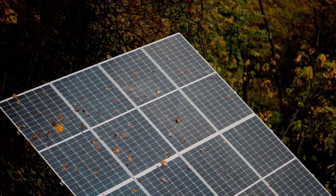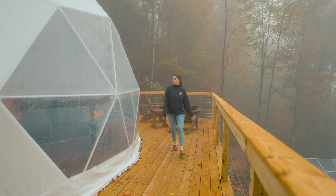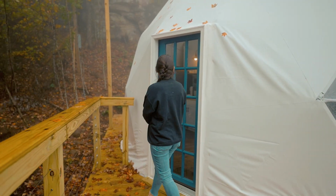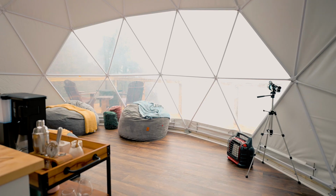Now also, there is a solar panel down there that you might notice, because this is off-grid, which is really cool. So we'll continue along with the deck. We'll go back. You got the full view of this dome, and then you reach your door. Wow, how gorgeous is this dome.